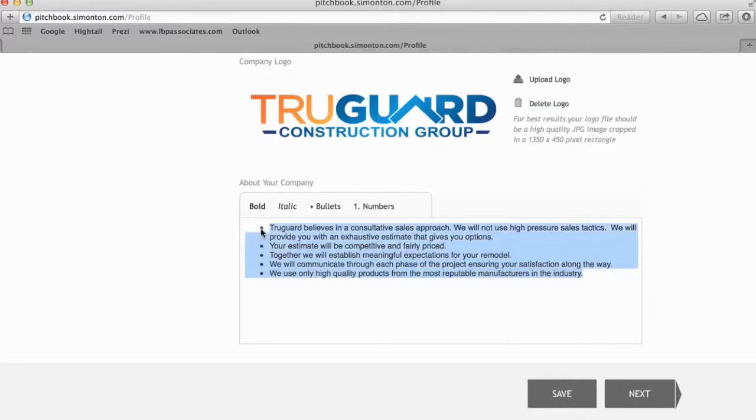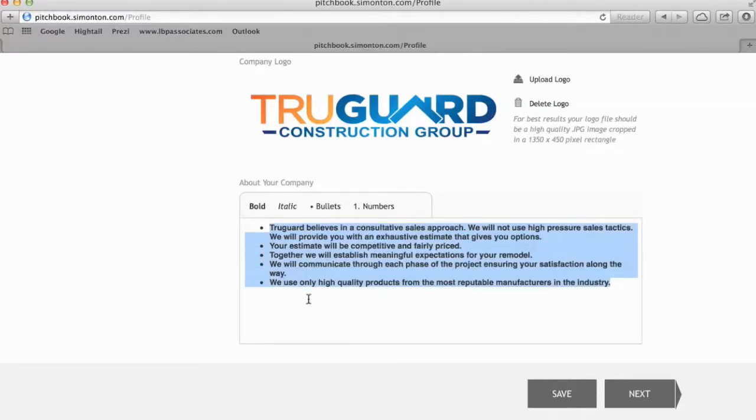It's a little small, so I'm going to bold it. It's still small, and still very single spaced. Don't worry about that for now. When it shows up in the pitch book, it's much better spaced and it's bigger text. So always click Save before you click Next and go on to the next section.